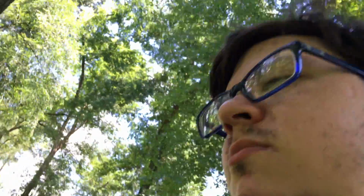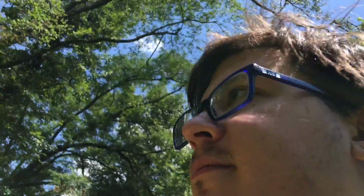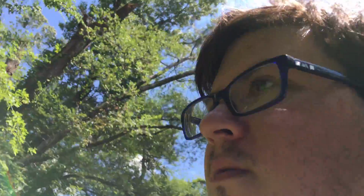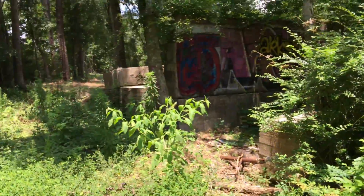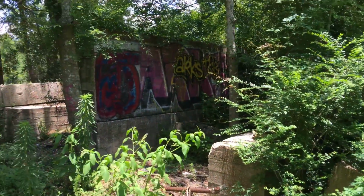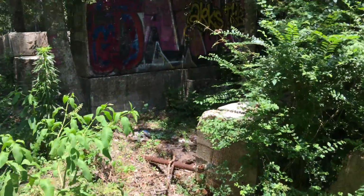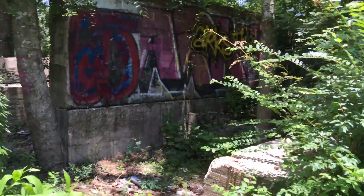Now, I don't want to promote how to get here exactly. I'm not trying to promote trespassing, so that I'll leave up to you. I only said train tracks. That's not enough. So you'll figure it out if you want to. I just want to get a back shot of this. It's a little hard to get through here, but there's a lot of graffiti back here. I'll try to get as close as I can, although in 4K you really don't have to.